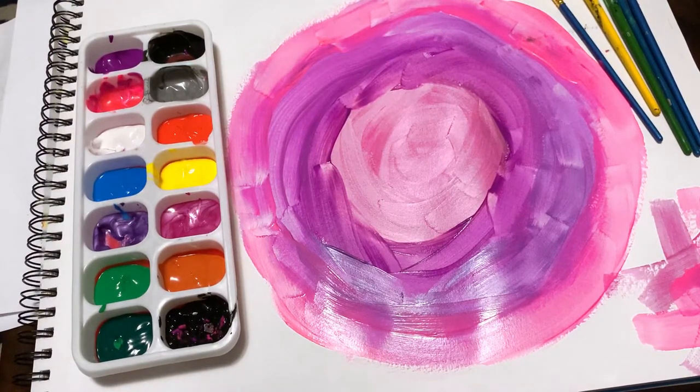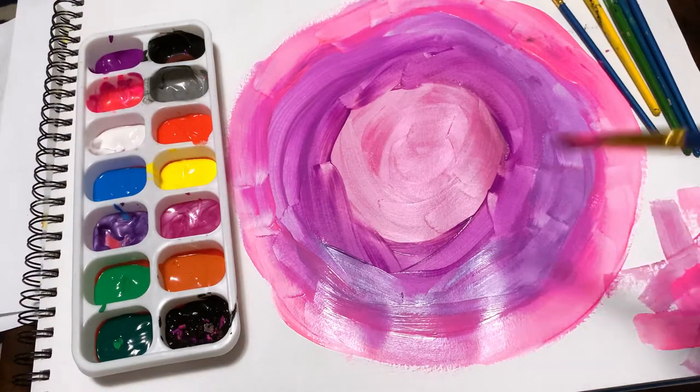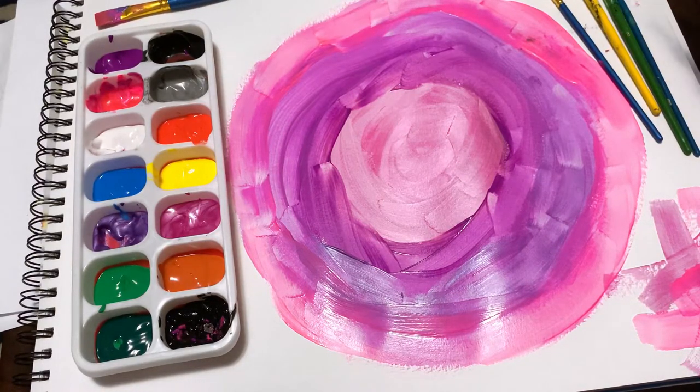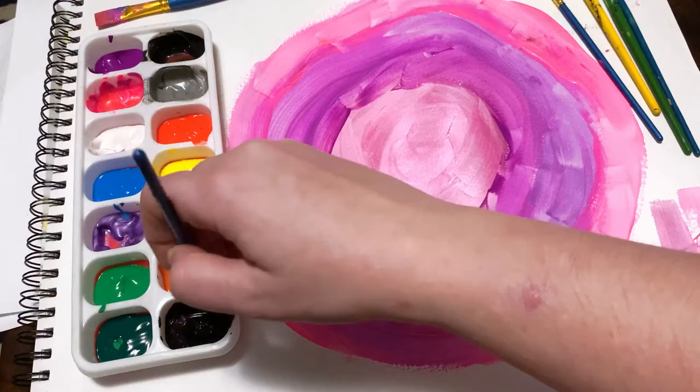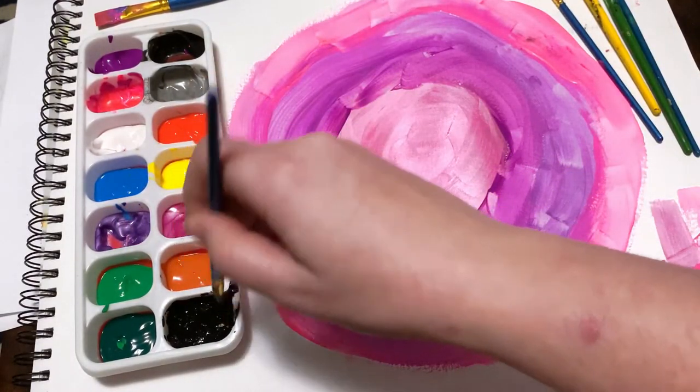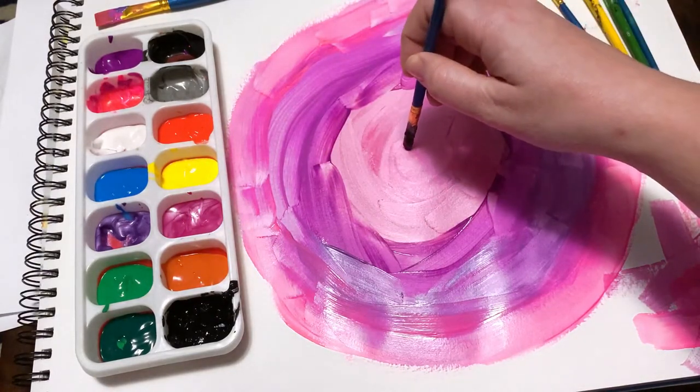Now, this shape is really evoking a rose for me. Your flower can be any type of flower that you want, but since mine is really reminding me of a rose right now, I'm gonna try to think of how I can use those swirls coming out from the center with my black paint. The next step is to add black paint, and I'm gonna see if I can try to get it to, I haven't done this, but I'm gonna see if I can try to make a swirl.